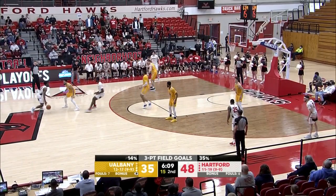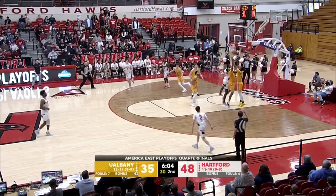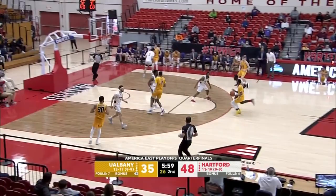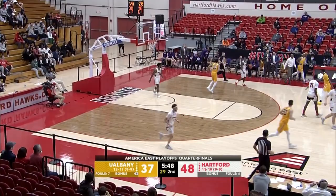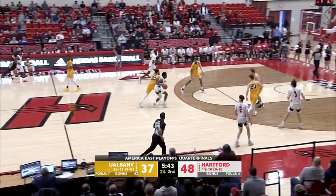DJ Mitchell, open three, a little bit too strong. Albany gets the rebound. They've now missed seven in a row from behind the three-point line. Hutchinson now for Cerruti. A floater is good. Yeah, he's getting it going here. A little bit closer for the Great Danes, 48-37.